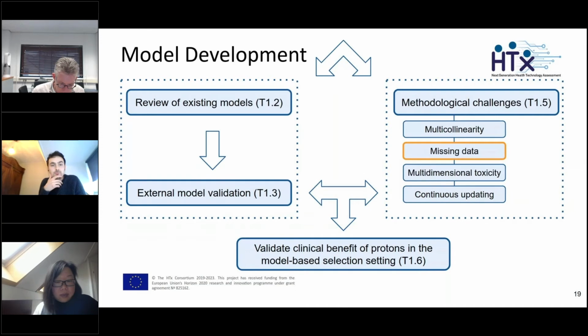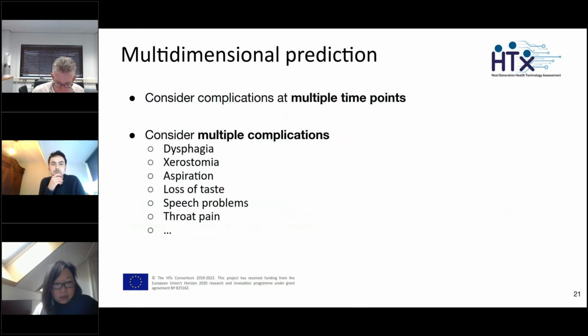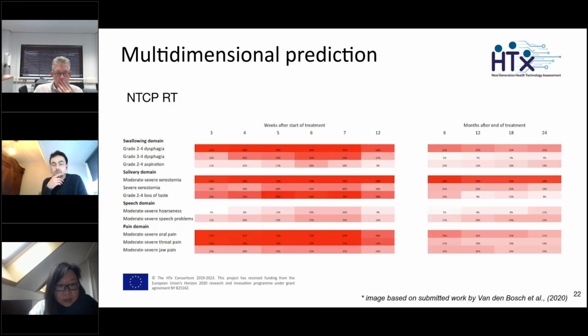So the third challenge that we're looking into is the multidimensional toxicity. Hans already mentioned this as well. Currently, what is often done is that NTCP models are developed separately for each time point and each complication. So there's, for example, one model which predicts the risk of experiencing dysphagia or severe dysphagia 6 months after radiotherapy. But ideally, you would like to take into account the temporal aspect of the complication as well, and also consider multiple complications, so that you would not have a single risk, but a risk profile for a patient given a certain radiation plan.